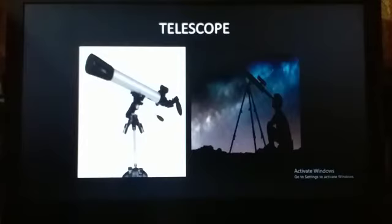Students, just because you can't see something doesn't mean it isn't there. Sometimes you just need to look closer. This is where a telescope comes in handy. A telescope is an instrument that is used to look at objects that are far away by gathering light. In fact, telescope comes from the Greek word teleskopos, which means far seeing.